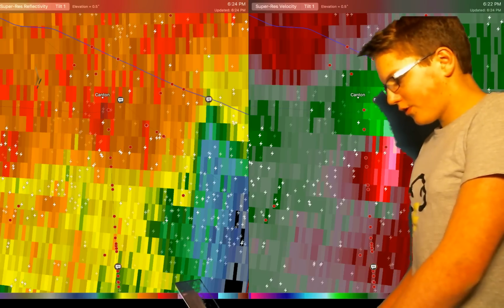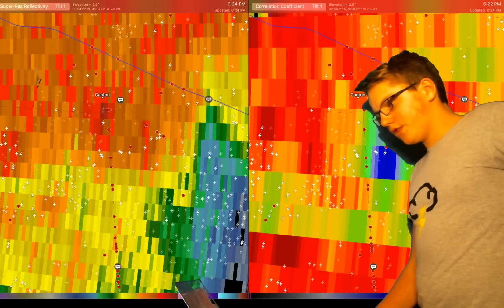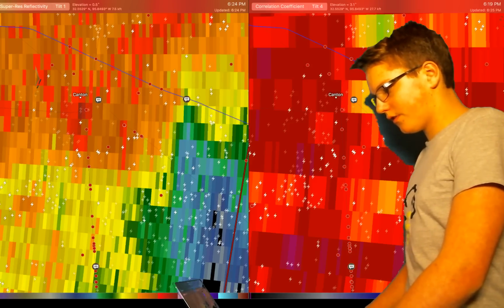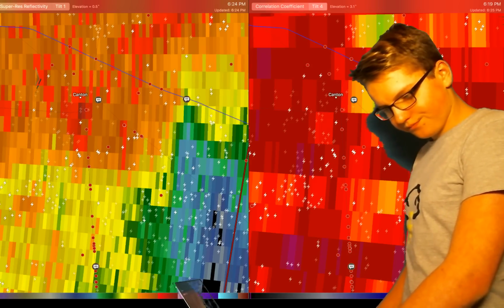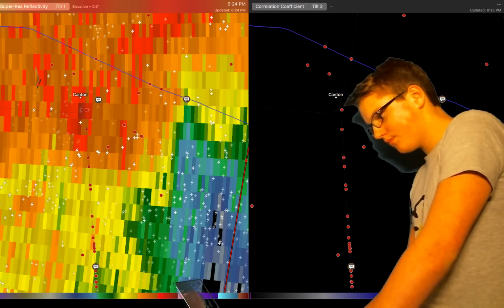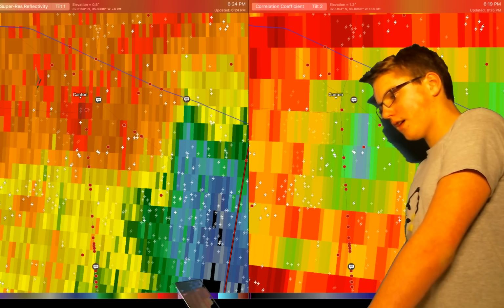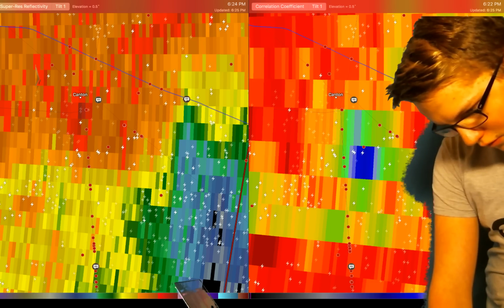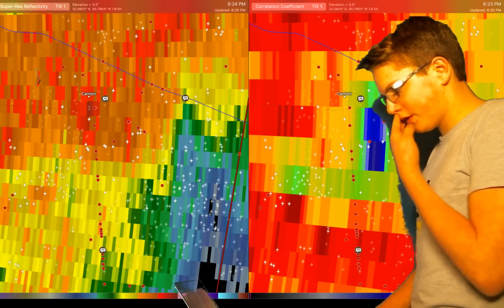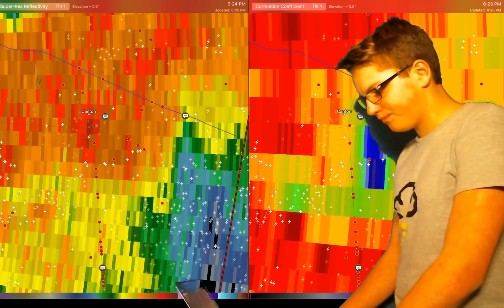Let's check back with our correlation coefficient. Looks like our debris signature once again just strengthened. We're going to go up further in the storm, increase the tilt of the radar here to see what it looks like. Still possibly a defined debris signature here at 14,000 feet in the storm. So again, wow, very significant debris signature there in Canton, Texas. That's not a good situation.